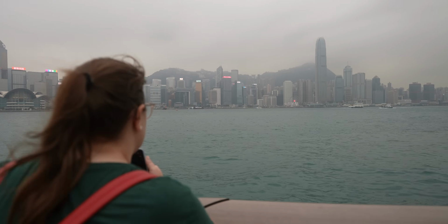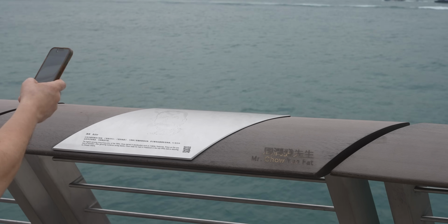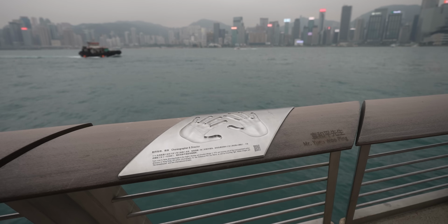Yeah, but it does feel good over here. So we're on part of the promenade. It's called the Avenue of the Stars. So it has handprints, kind of like Hollywood Boulevard. It's interesting that some of these have handprints and some of them don't.